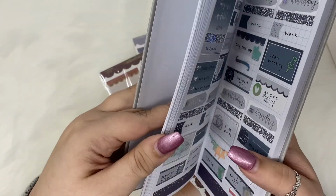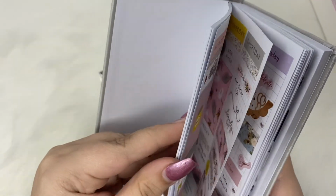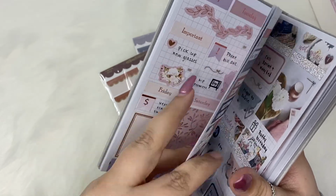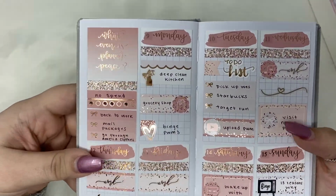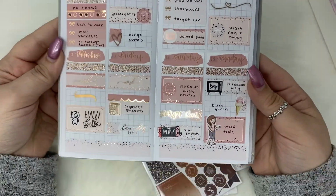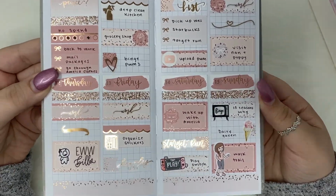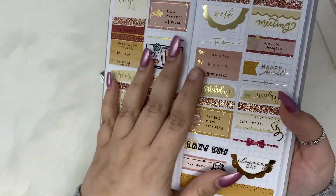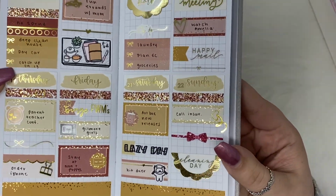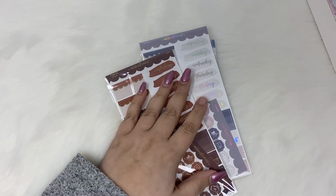Oh, actually, I have more in here. Okay, I have this one. It says, "What even is planner piece?" So it's the all pink kit. And I love how this one turned out. It's like so my color. And then this one is the stay cozy. Yeah, so I think that's the only one I've used. So I've used three so far and I love them.